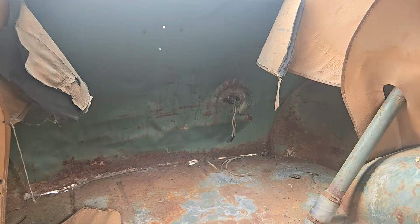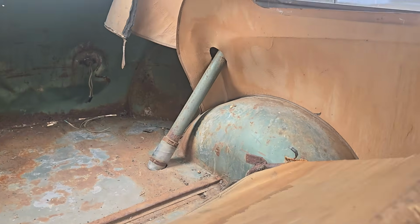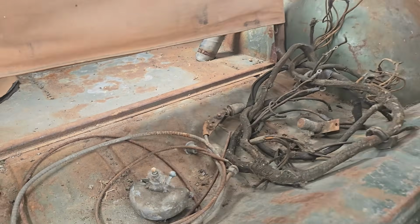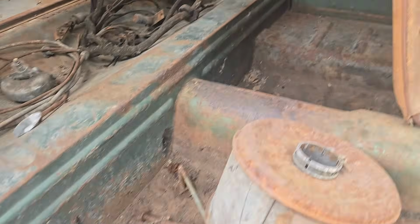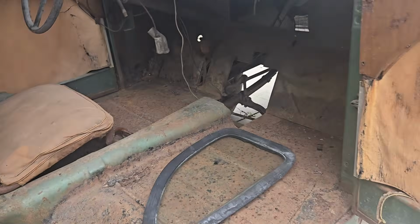That is about the worst rust in this car. It's amazing that it has survived, well, by next year, this is an 80-year-old car. So it's actually very impressive how good a condition it managed to stay in overall. There is definitely a little bit of rust, but it is not very much.